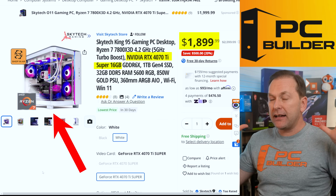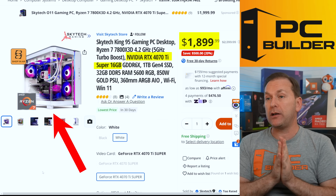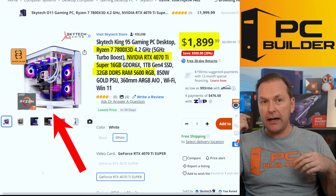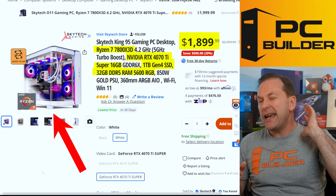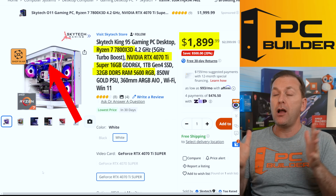And it's in the Montech King 95 PC case, which is super cool. It's actually got a curved front to it. Looks amazing. Very similar setup to what we just looked at, except it's got a 1 terabyte NVMe SSD, not a 2 terabyte NVMe SSD. So slightly smaller capacity on the SSD. Again, it's easy to drop in SSDs in the future, but it does come with a 360 millimeter AIO cooler.